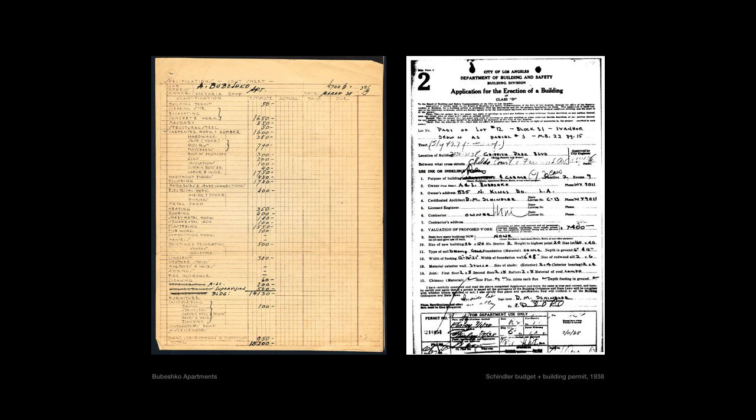As an owner-occupied rental income property, cost was a great concern. Schindler would use common construction techniques used unconventionally. This is his original budget, which was rejected as too extravagant. It says $3 a square foot at the top.